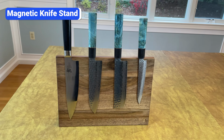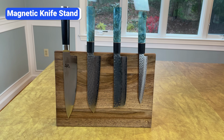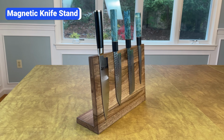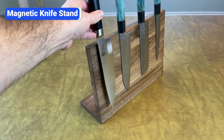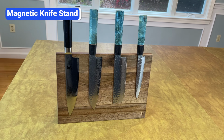A magnetic knife stand makes an awesome gift. I prefer this style over bulky knife blocks for a few key reasons. First, you can see the entire knife clearly, making it easy to grab the right one for the task. It won't dull or damage the blade like some slots in knife blocks can, and it's a nice way to show off a beautiful knife collection.